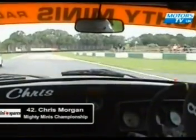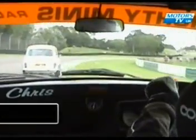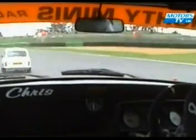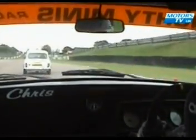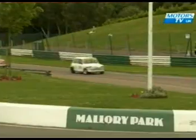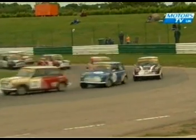Now then, let's have a look and see what can happen for the lead. Chris Morgan trying to close in on Peter Bonus. Very smooth style from Chris Morgan. He's taken 2 poles this year. He's on pole at Cadwell Park and also at Donington Park. And James Lyford has outdone him on fastest laps with 3 fastest laps now. And Bonus goes in, change for 2nd position.